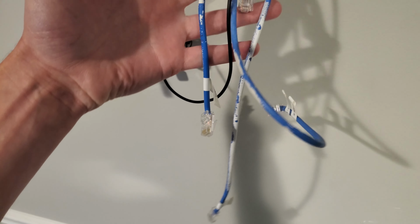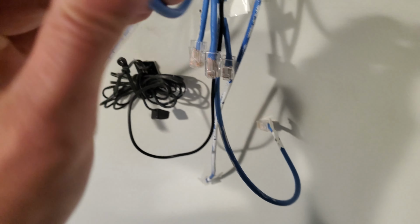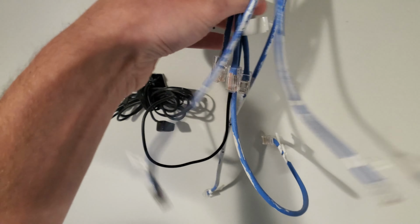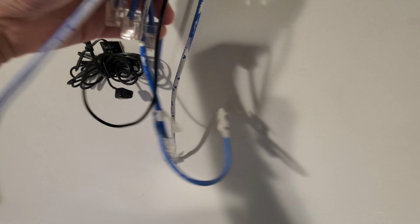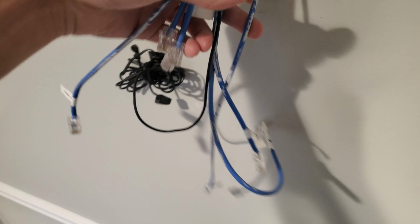Why did they need? Oh, they're Cat6 HDMI cables. They were converting, it was like I've never seen. Got 3, 4, 5, 6, 7 Cat5s to your television. That's the way to do it.